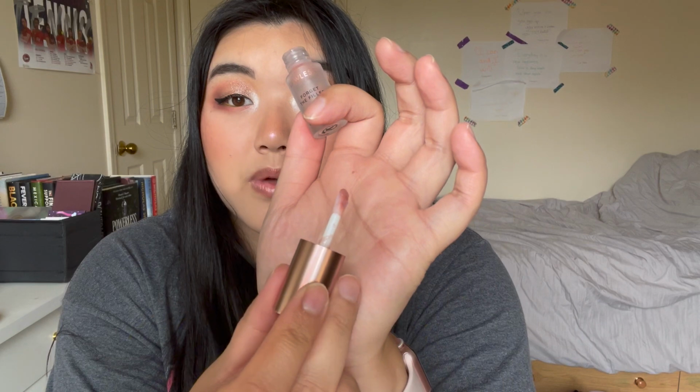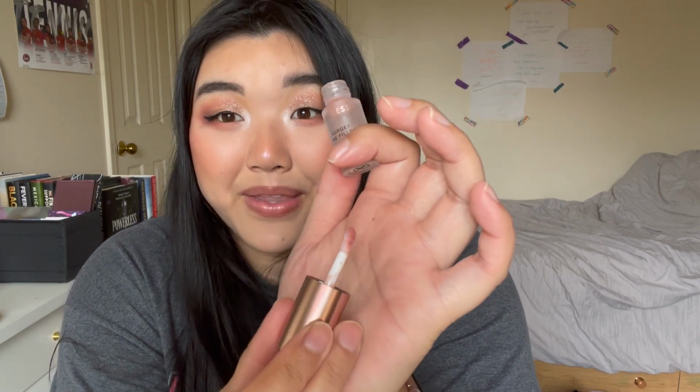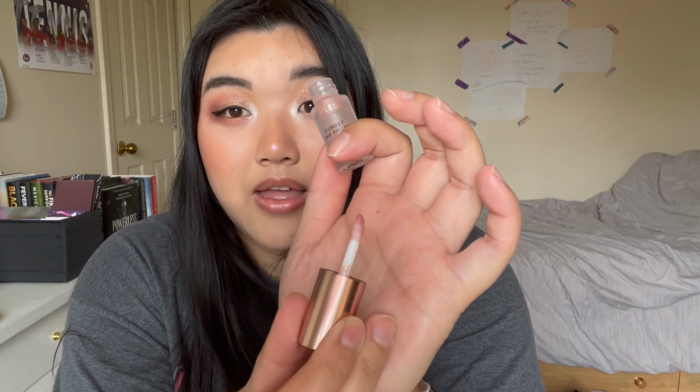They're a thicker formula. They're a little sticky, but I find that because of that formula, it stays on pretty well. I don't love these minis though. I would not recommend getting these minis. The applicator is just teeny tiny. Like, it's so small. Ignore the lip product that's on this doe foot. But it's teeny tiny. You have to dip back in so many times to get an even layer of gloss.